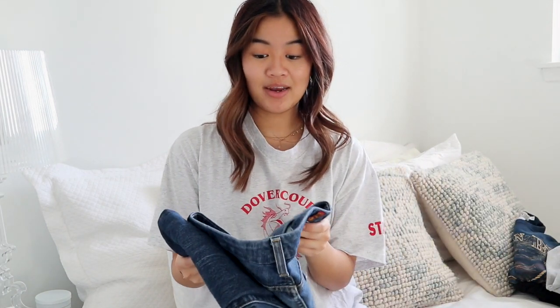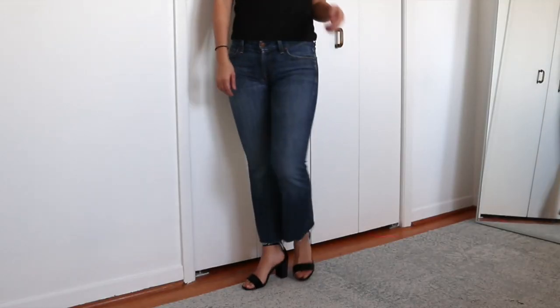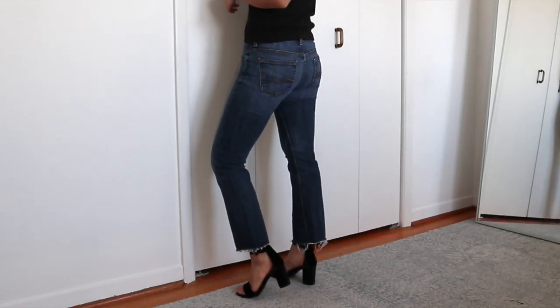The next pair of denim I found is a pair of 7 for All Mankind, and these were originally the Kimmy boot cut. I noticed that they were actually hemmed for a person a little bit shorter than me, so I cut them so they are a raw hem, and so they're kind of more a cropped flare now. But I just love these.